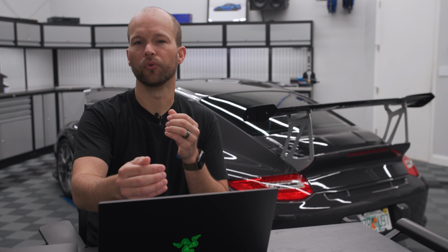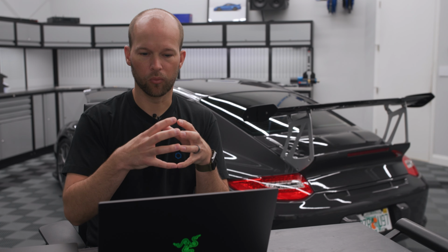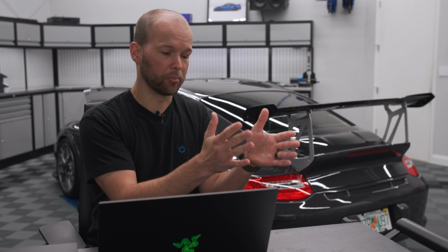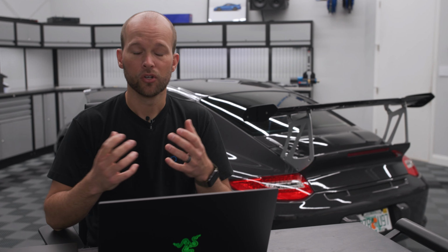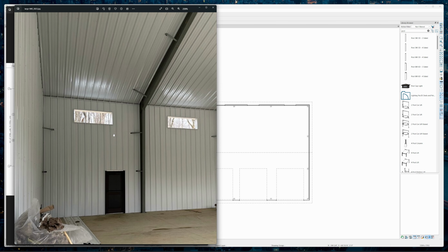And now I get a chance to kind of walk you through that process of what we did and how we got from nothing and just a blank canvas and dimensions from our client to now we have a fully finished design that we can actually present to the client, and they can suggest changes, or we can just run with it and start doing some invoicing. So let's jump into it.